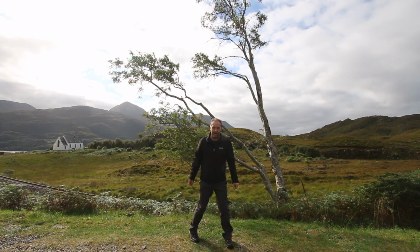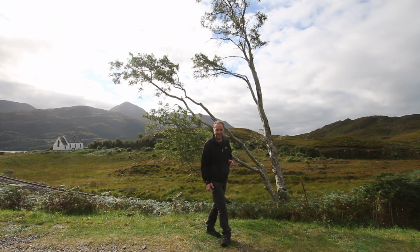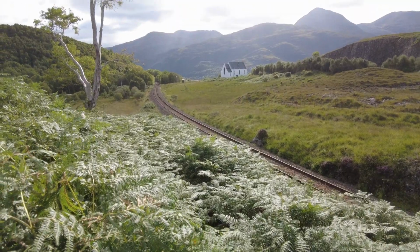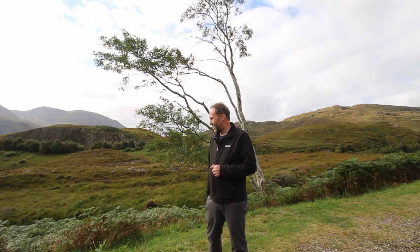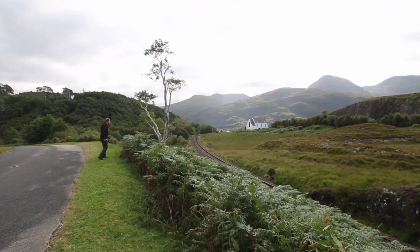Now I've seen a few photographs with this tree as a foreground sort of feature. But one thing I've not taken into account is the sun. I was expecting a dull day today, but the sun's come out and this shot is looking right into the sun. So it might be one of these occasions when I'm hoping that the sun disappears when the train arrives.